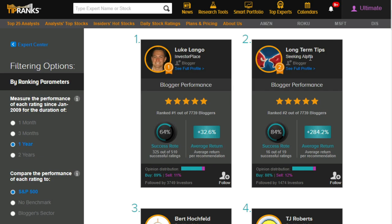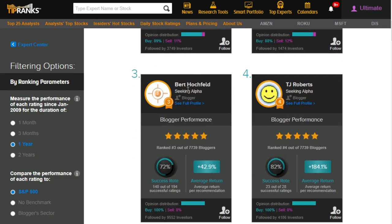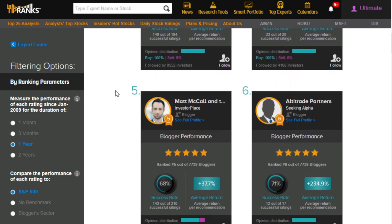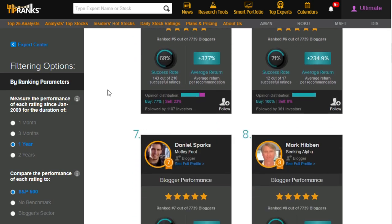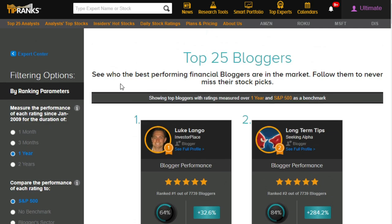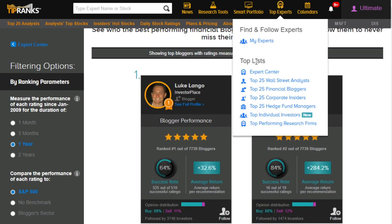Then you have the Seeking Alpha long-term tips. It's actually interesting because you could come in here for Seeking Alpha and tell how people have been performing if you did decide to sign up for some of their Seeking Alpha subscriptions. I guess that'd be one way to measure their success rate from an independent party. All right, so you get the picture here.